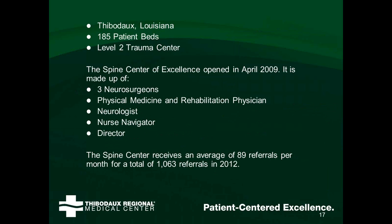The Spine Center is part of Thibodeau Regional Medical Center, which has 185 beds, and we have a Level 2 trauma center. We currently have 3 neurosurgeons that are hospital employed. We have 1 PM&R doc and 1 neurologist that are independent practitioners. And we also have a director of the Spine Center.